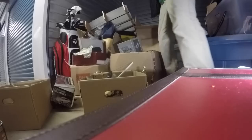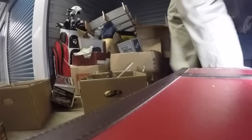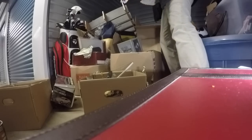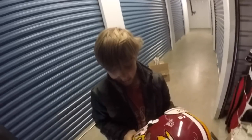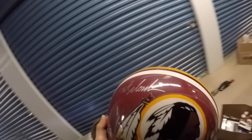Here's the top. Boom, boom, boom, boom, boom. Wonder what it could be. It is. It's a helmet, and it's signed. Football helmet. It's an official football helmet. I don't know what these are worth. This one's brand new. Does it fit? Or no? It's too tight. Number 81 for the Redskins.